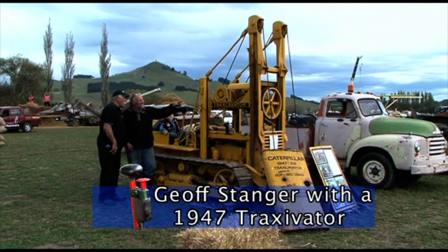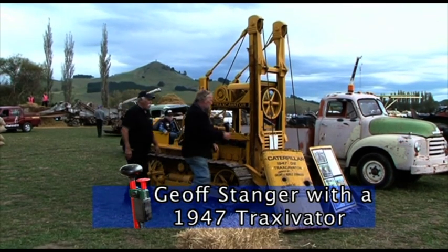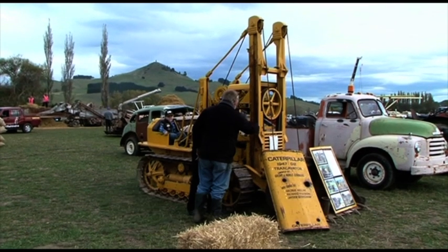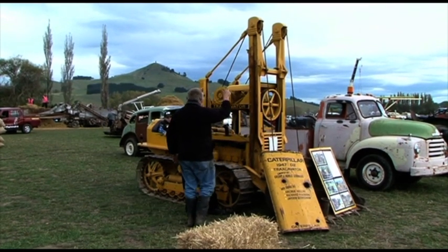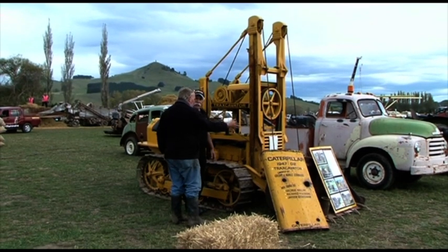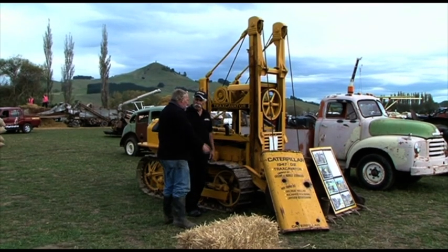And that double drum winch is run off this pulley at the front here. Goes down to the front pulley. Just 3 V-belts on it. Runs the winch. Very simple setup. Just lifts the bucket up and down. You've got to trip the bucket. Is this a Kiwi invention? No, it's an American thing.